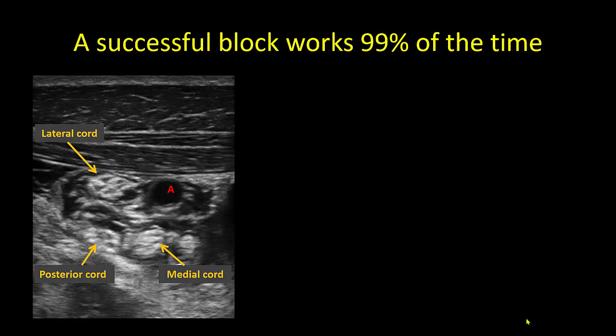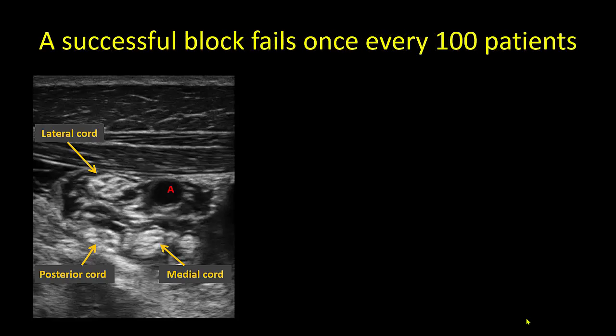I'm going to finish with this last point. It's very important to set the right expectations for yourself, for the patient, and for the surgeon. With adequate training and experience, you can expect your successful blocks to work 99% of the time. But put another way, you can expect 1 out of every 100 of your patients to have a suboptimal block.